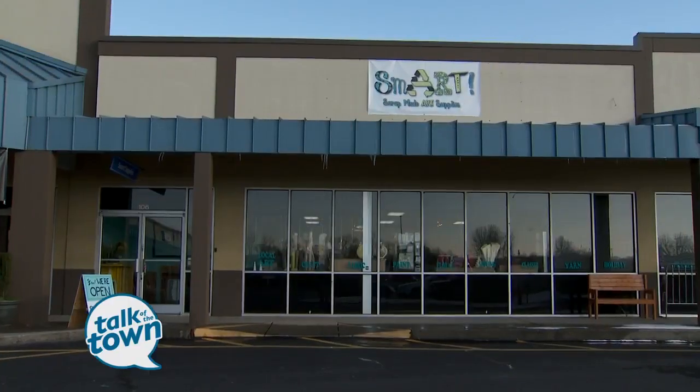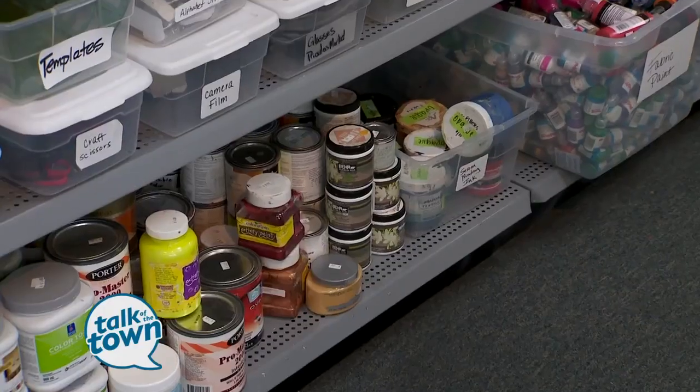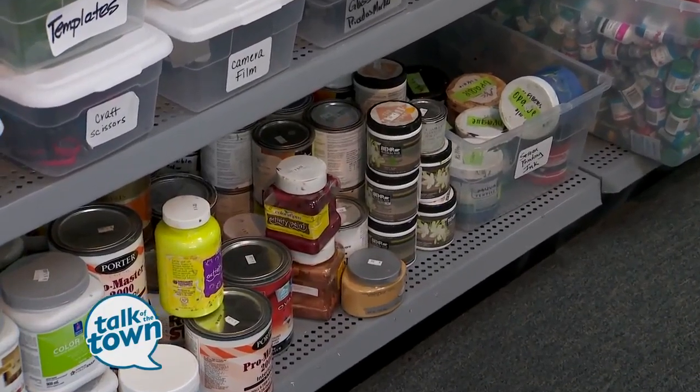Well, this is SMART. It's scrap-made art, and it's been in business for a while in Berry Hill, and I was so afraid that it was going to close because they lost their lease. But they found a better spot. They're back open. They moved here in September, and there's some great deals. This is the kind of place for anybody who has an art or craft project and doesn't want to spend a lot of money getting their supplies.